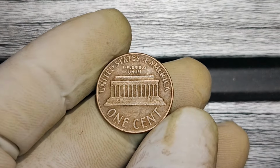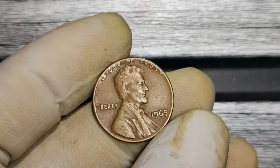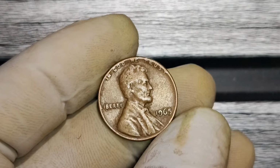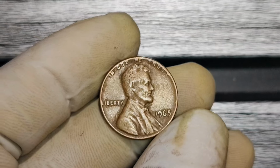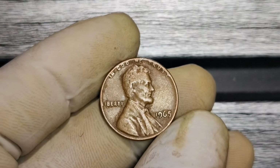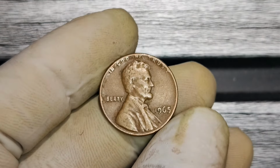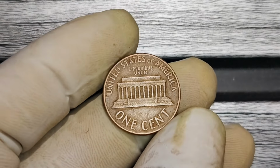The wild story of my lucky penny find. Alright, let me tell you a quick story. A while back, I was digging through an old jar of coins my grandpa gave me. You know, one of those dusty, ancient jars that look like it belongs in a museum. I wasn't expecting much, maybe a couple of wheat pennies, a buffalo nickel if I was lucky. But then, bam, I spotted a 1965 no mint mark penny that looked different.